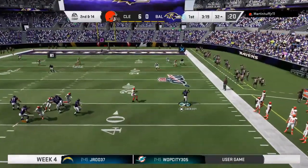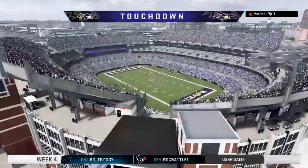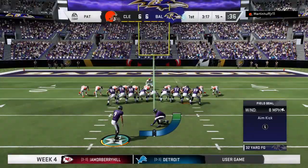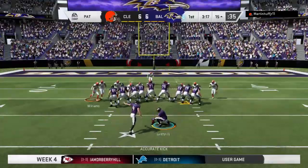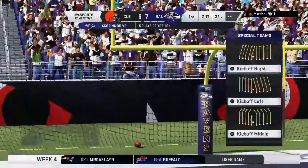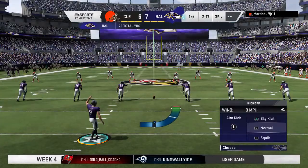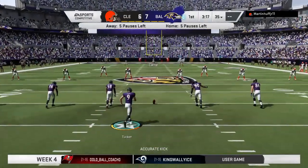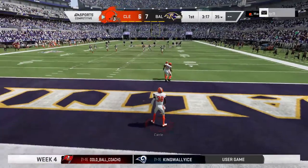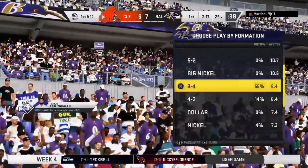Jackson eluding the pressure right. Towards the end zone for... And this is caught. Touchdown, Baltimore. Hollywood Marquise Brown with his first career NFL touchdown, as his guys can now take the lead with the extra point. Tucker able to connect on the extra point, and they take the lead here at 7-6. Tucker now to kick it away following the touchdown. And this will be a touchback as that sails over the end line.